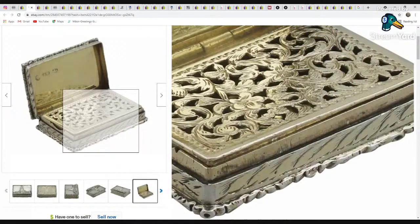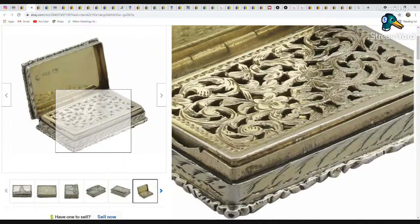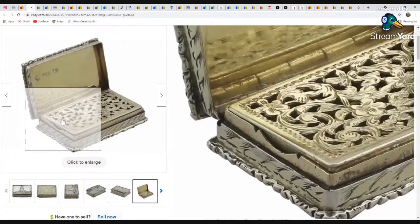Sometimes the grills are plain. Sometimes they're very ornate, very beautiful. They're gilt. You can see there's a little latch there that you would get your fingernail under to put in the piece of perfumed sponge or fabric. So you're saying the vinaigrette box itself would be cast. I was talking about the castle top. The top would be cast, and the rest of it would be manufactured from sheet silver.